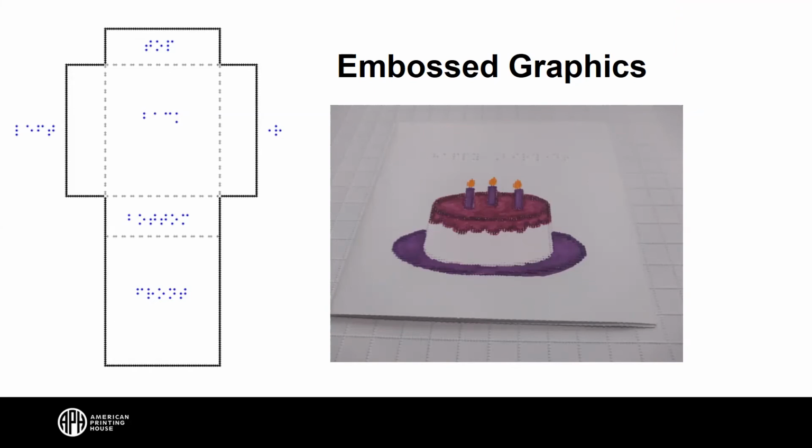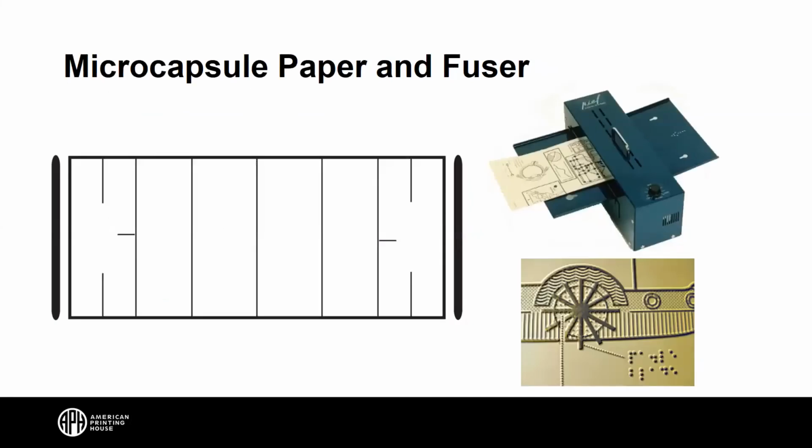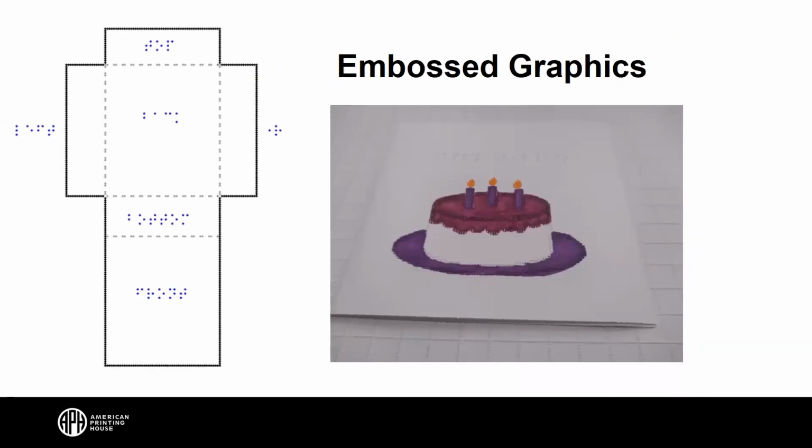I have a quick question for you about the microcapsule paper. Is there a particular type of font that you know might work better with this type of graphic? Yes. Each method requires its own font. In the guidelines and standards, I believe it's, let me see here, it is Appendix B. It talks about sample Braille fonts, and it recommends the Swell Braille font for the Swell paper. Okay, I'll move you back to your graphic. Sorry.